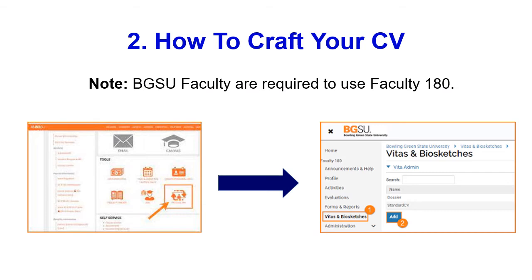As a quick note, BGSU faculty are required to use Faculty 180 to create CVs for the internal purposes of promotions, merit, and tenure, as well as some other types of major reviews. The Faculty 180 platform allows faculty to quickly generate versions of their CVs for internal purposes affiliated with these particular promotion and review processes. That said, some faculty may also choose to create their own CVs outside of this platform for non-BGSU purposes, such as pursuing external funding, fellowship, awards, and other things like that.